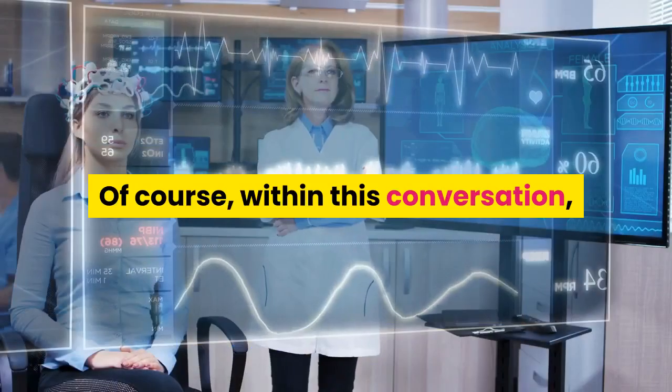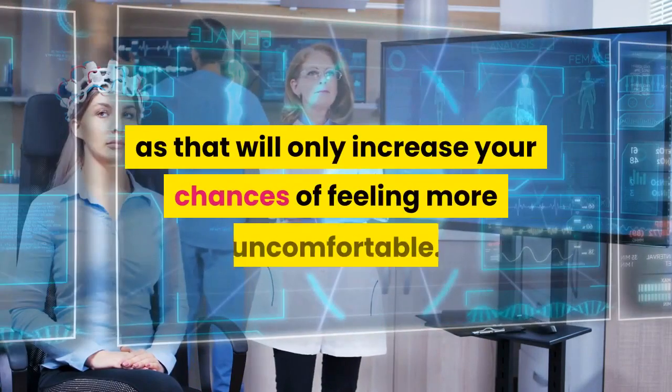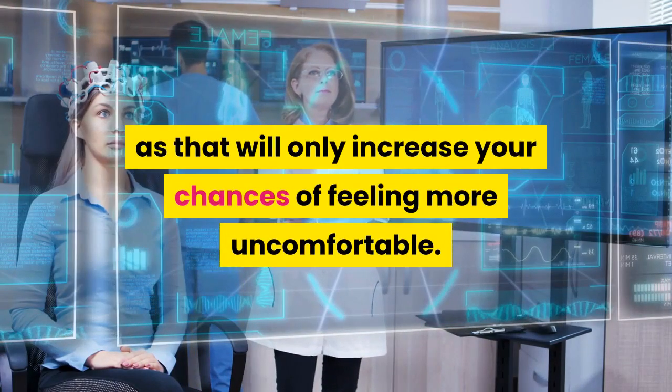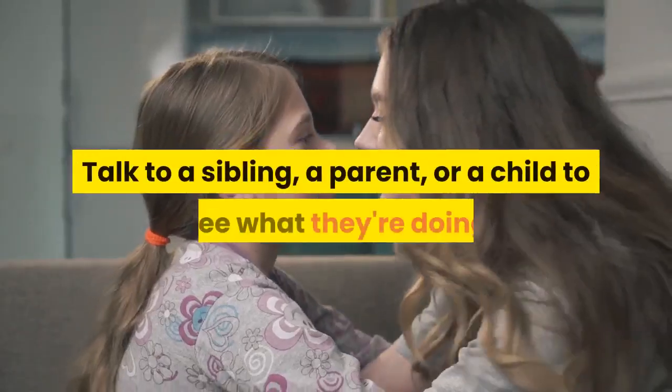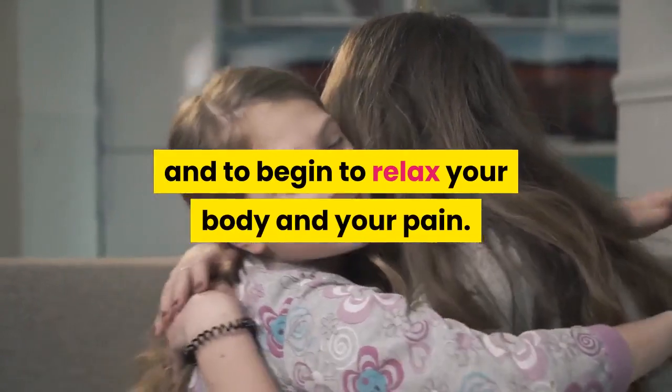Of course, within this conversation, try to avoid talking about your pain, as that will only increase your chances of feeling more uncomfortable. Talk to a sibling, a parent, or a child to see what they're doing and to begin to relax your body and your pain.